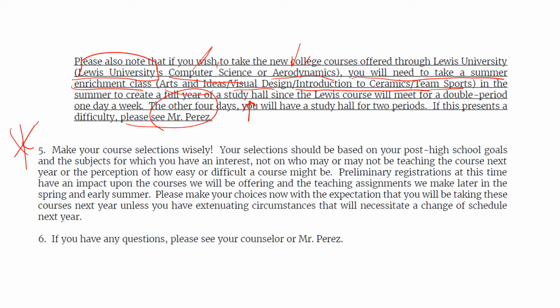Make your course selections wisely. As juniors now, you need to start looking ahead into what you want to major in college, what you want to pursue as a career. So that should be the reasons why you're making your course selections.